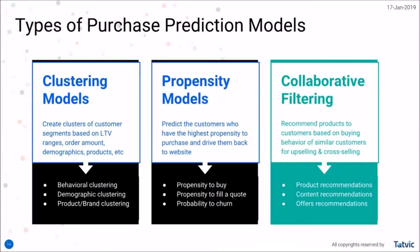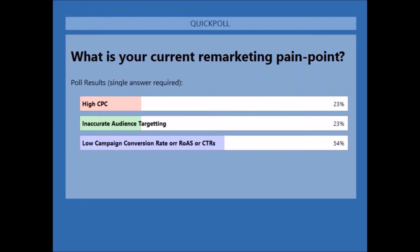Let's see what results we have got. So as of now, we are seeing 23% of our users have a high CPC. Another 23% say inaccurate audience targeting is the pain point, and low campaign conversion rate or CTR is the pain point for 54%. So I think this is the pain point across the industry, and definitely purchase prediction would help us with addressing this pain point. So I think Bismayy can continue on the types of purchase prediction model. Over to you, Bismayy.